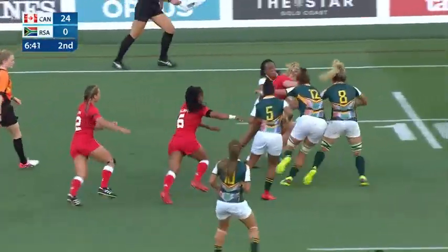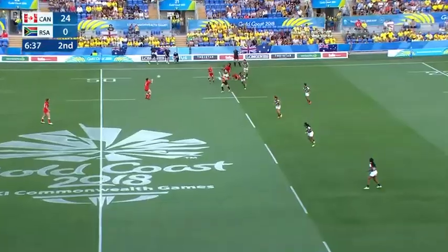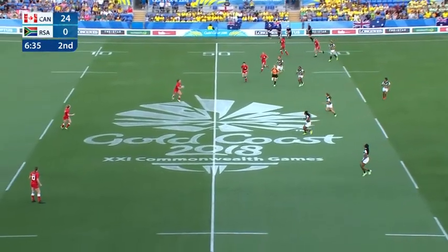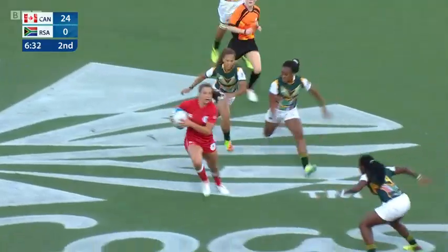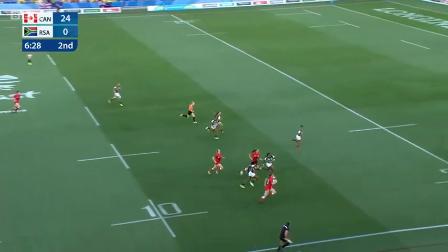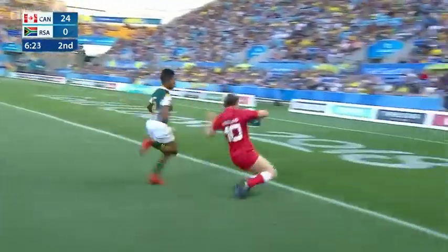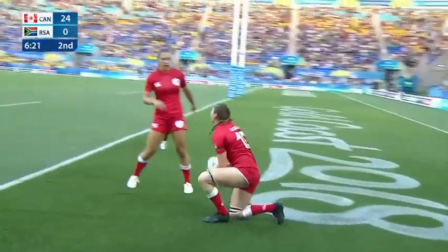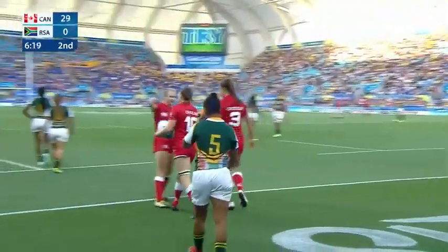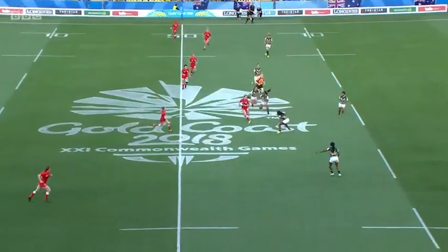Canada starting the second half brightly again. Great power from Kaljuvi. And again, possession of that ball, all important. And a bit of space out wide, and it's going to be another run-in try. And Hannah Darling gets across. So it doesn't seem as if there's going to be any respite for South Africa. Canada, foot to the floor at the start of the second half. And it started where they left off.